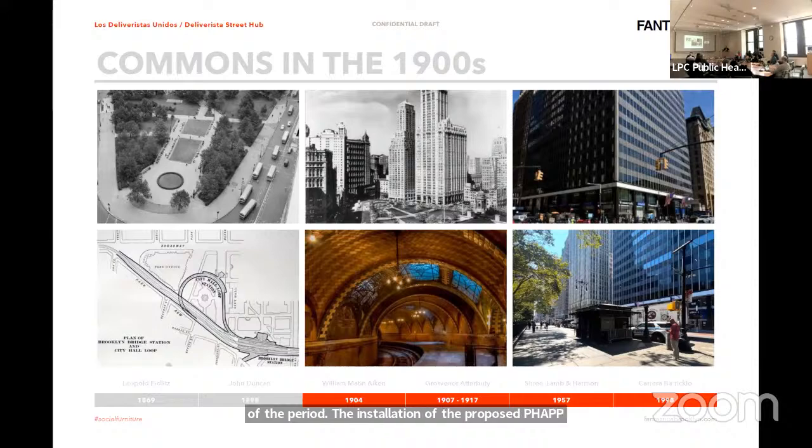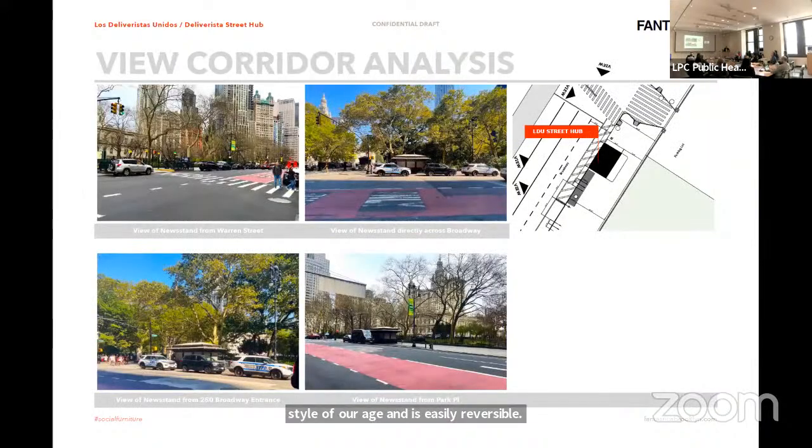and is easily reversible. I'll just go through some of the visuals that you see as you walk by the location. This is looking from Warren Street, which is a block north, looking down.